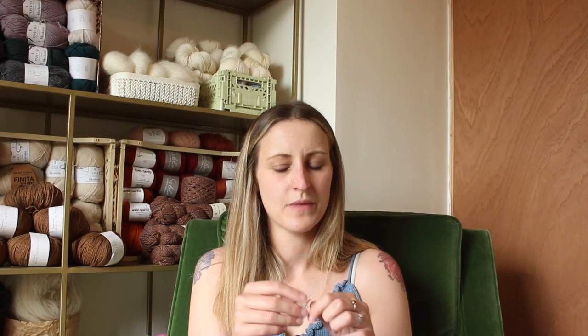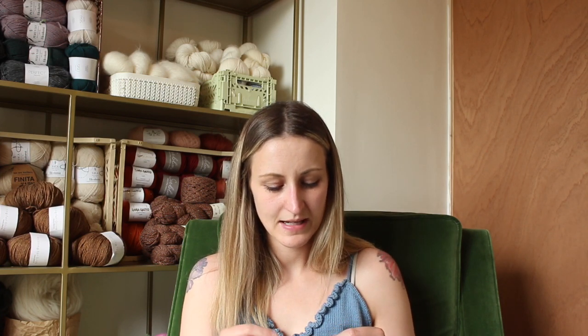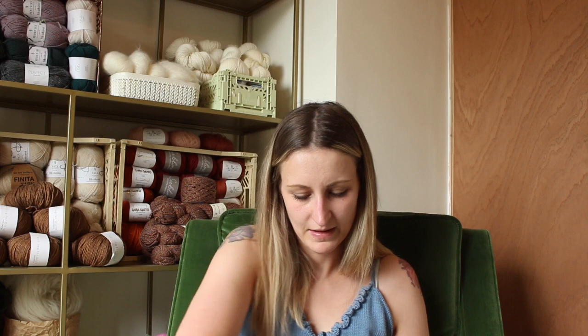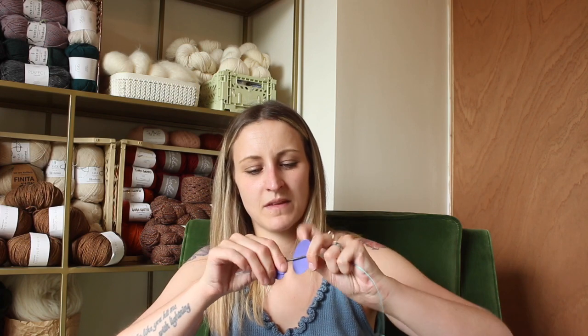The Lykke needles do that, and I think ChiaoGoo do that as well. So yeah, really like that. And to attach them, you don't actually need anything. It comes with little rubber grippers, but I'm able to just screw it in and it doesn't naturally come unscrewed. It kind of stays where it is. You can use the little rubber grippers to hold each bit and really tighten it.